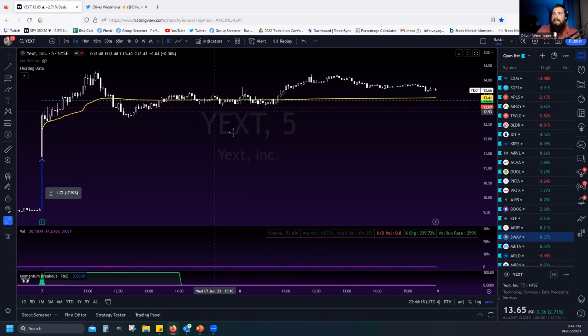Now, I did not initially have a stop loss here. My stop loss was much lower, and I moved it up once the opening range was done and settled, and the low of the day was established. Then I moved my stop loss. And so that's what's very important. And that's exactly what we're going to go over.